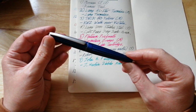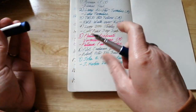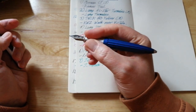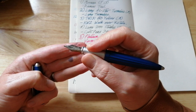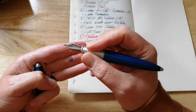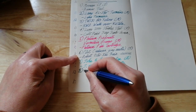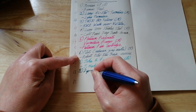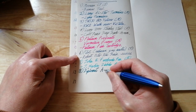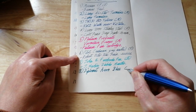At the latest, rather. So Diplomat Aero, very nice pen to uncap, very nice pen to hold, all metal pen, nice big section, really lovely, incredibly smooth steel nib. So let's see if it actually has enough ink to write with. Oops, Diplomat Aero blue, broad nib again.